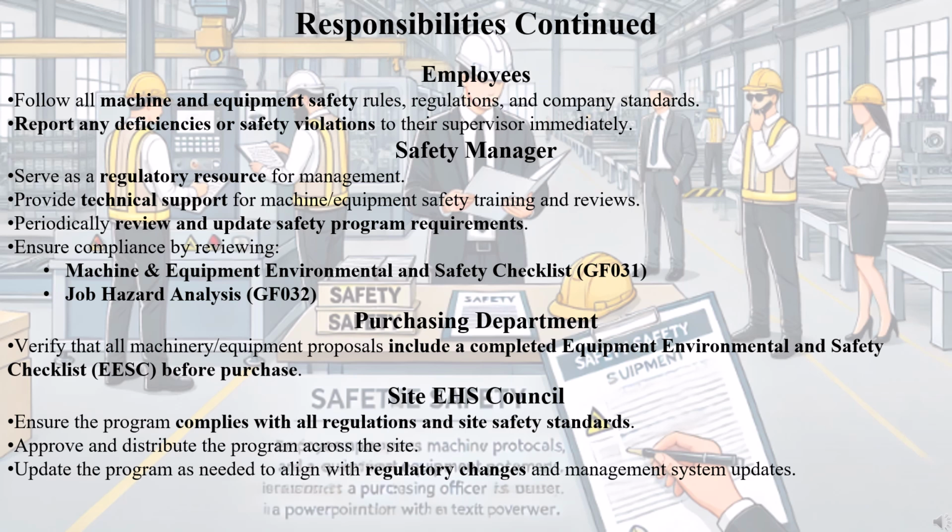In addition to maintenance and management, employees also have critical responsibilities when it comes to machinery and equipment safety. All employees must follow established safety guidelines and report any deficiencies or violations to their supervisor immediately. The safety manager serves as a regulatory and technical resource, supporting training and safety reviews. They are also responsible for periodically reviewing the program's management requirements and ensuring compliance through documentation checks.